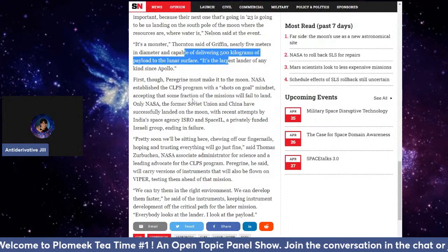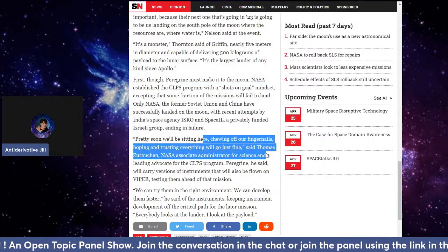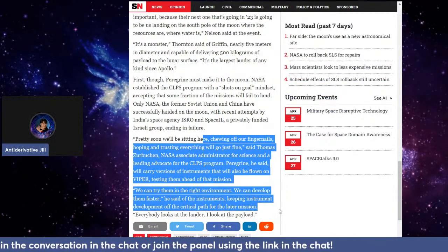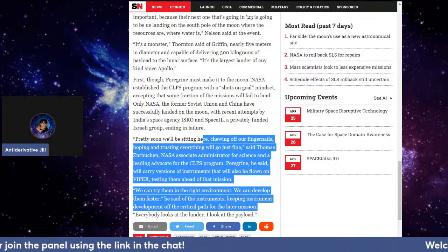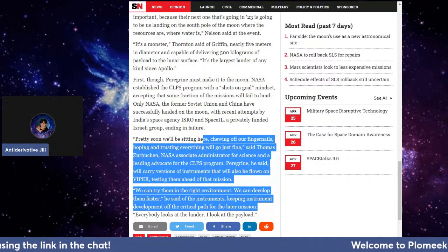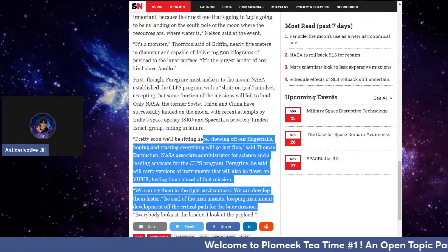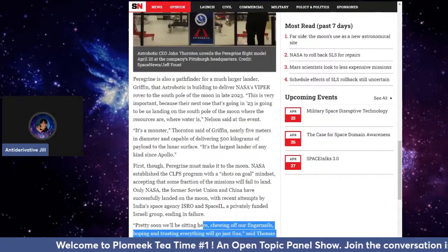So now I guess we're going to have to wait and see what this thing's really doing, because we have no idea what this payload is. They keep saying there's some kind of payload, but they don't say what's on the payload, or what they're doing, or what the mission is, or what the curiosity is, or what the science is. Everything is missing from this article.